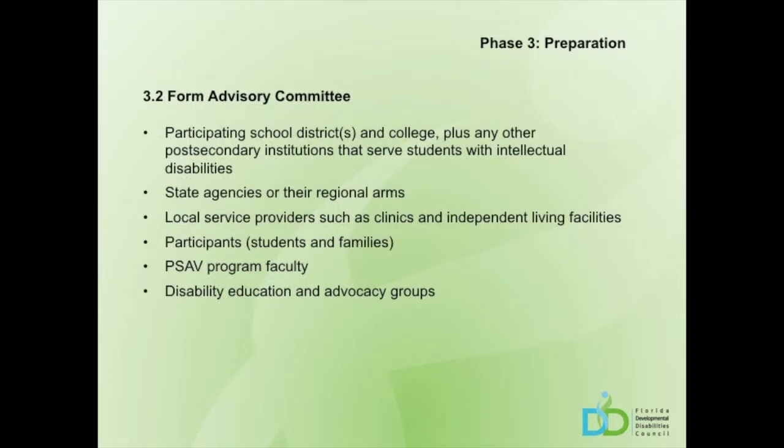While the implementation team will work directly with the program and its staff and students, the advisory committee is focused on advising the implementation team, identifying and securing needed resources, and providing feedback on implementation. The advisory committee will likely include participating school districts and the college, plus any other post-secondary institutions in the region that serve students with intellectual disabilities, state agencies or their regional arms, local service providers such as clinics and independent living facilities, students and families, PSAV program faculty, and disability education and advocacy groups.